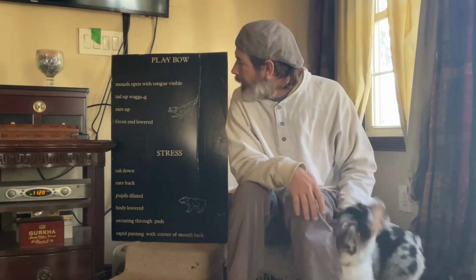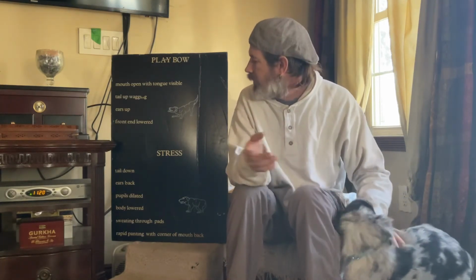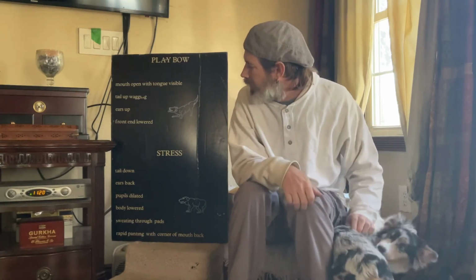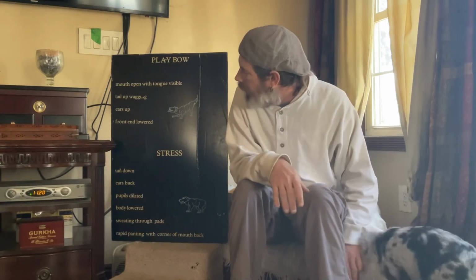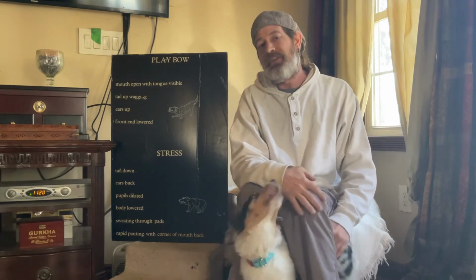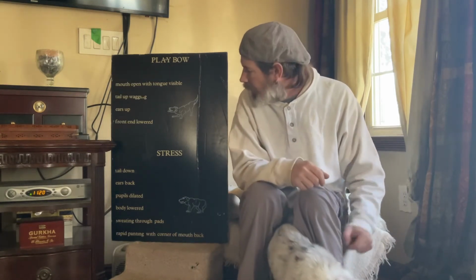Let's play. So with that, the behaviors that you're going to be paying attention to is that you're going to see their mouth open. Usually their tongue's out, visible. They're either licking their lips, or their tongue's hanging out, something like that. Again, you might see them with their tail wagging. The tail will be up and wagging. Their ears will also be up as well. This is, again, just a sign of excitement.